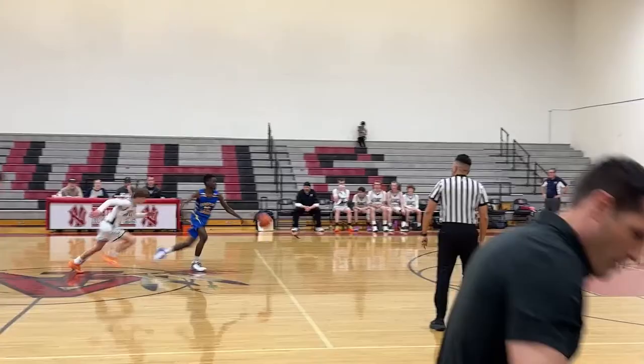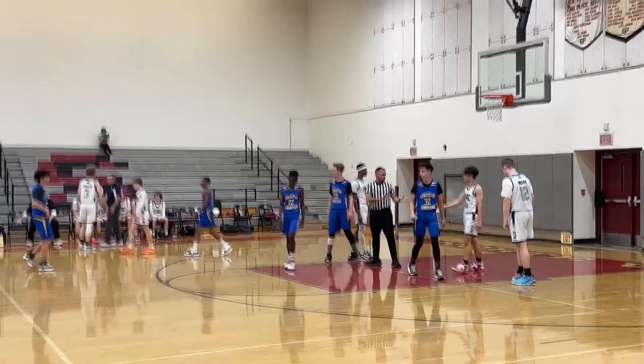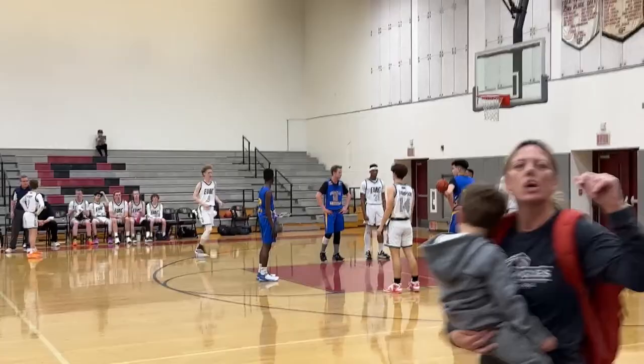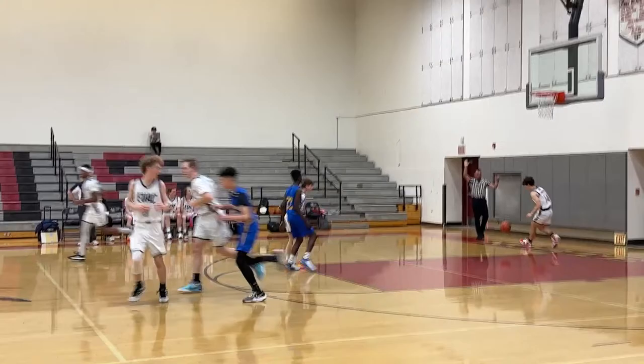Up and under and the foul. Tackle, hoop, and the horn for CHS number 22. And they are just unable to dribble past that backcourt pressure, needing to make sure that they can get their offense moving. 22 up and in, 3-point play for CHS. Gets them quickly back in this game. 13-9.